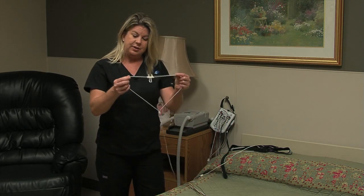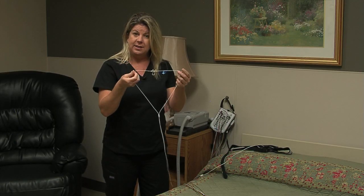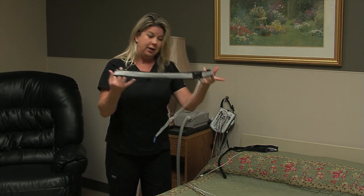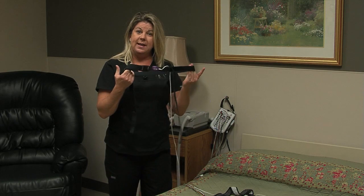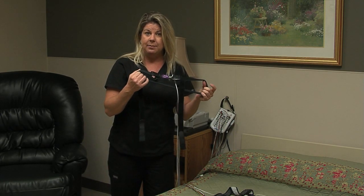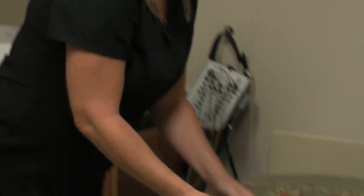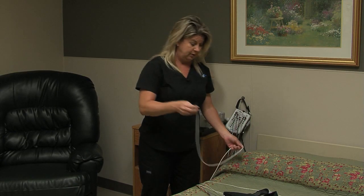We have an airflow sensor which goes just below the nose and above the mouth to measure airflow. It lets us know if the patient's actually moving any air when they're breathing. A band goes around the chest and another band around the abdomen. These measure patients' breathing effort. This lets us know if they're trying to breathe so we can distinguish central sleep apnea from obstructive sleep apnea. We also have a pulse oximeter probe which goes on the patient's finger, and it measures the oxygen level and lets us know what the oxygenation is during the night.